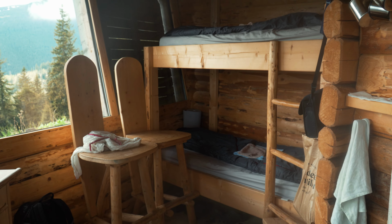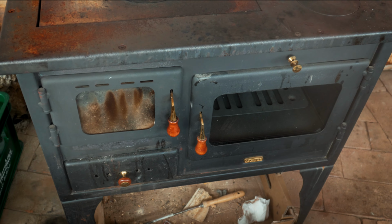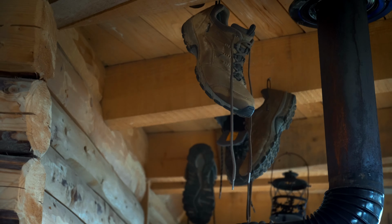2 bunk beds, a small kitchen where you can cook something, like here. Another 2 bunk beds, and basically that's it. So here's some table, of course, and here's the stove. You can cook on it, and you can just use it to warm up. But I like it here way more. You're more into the wilderness, you know.